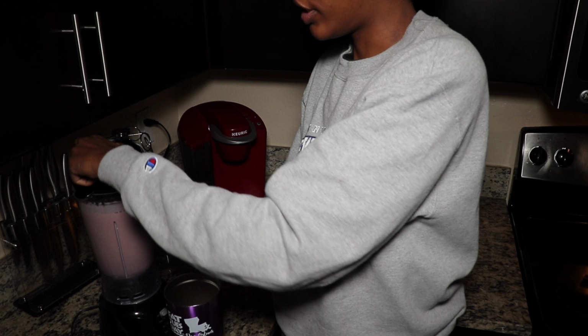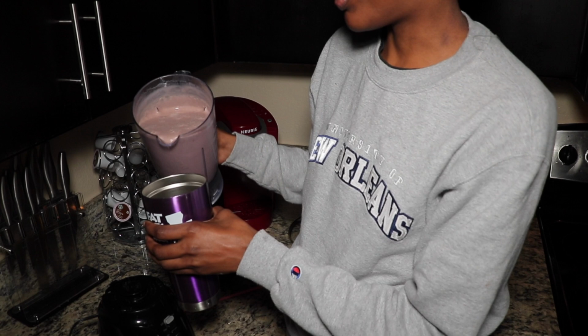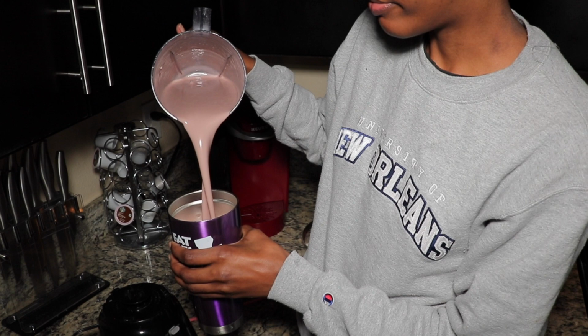Yeah, imagine drinking this all in one setting. Look at that consistency though. Perfect. Nice and smooth, okay? So yummy. If you make them right, they taste real, real good. Like Smoothie King type good, you know? And this one right here is hitting.